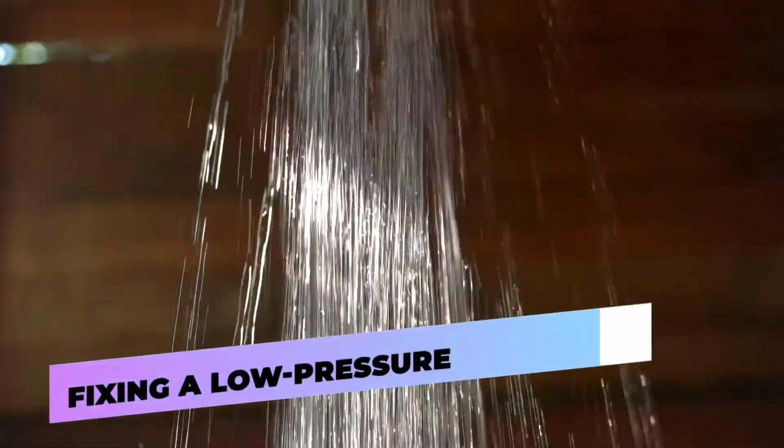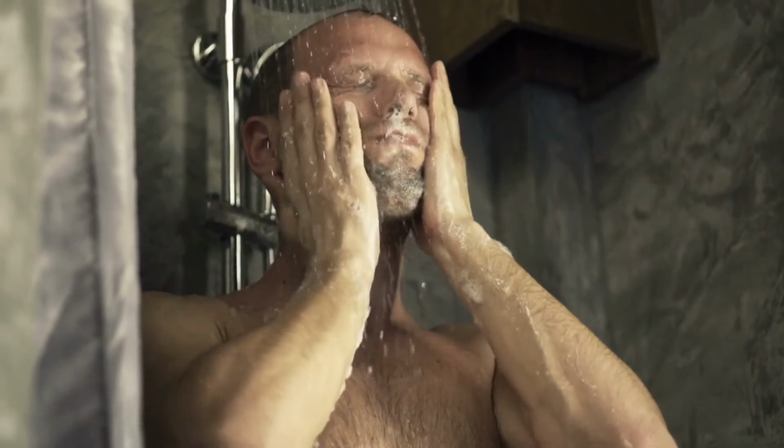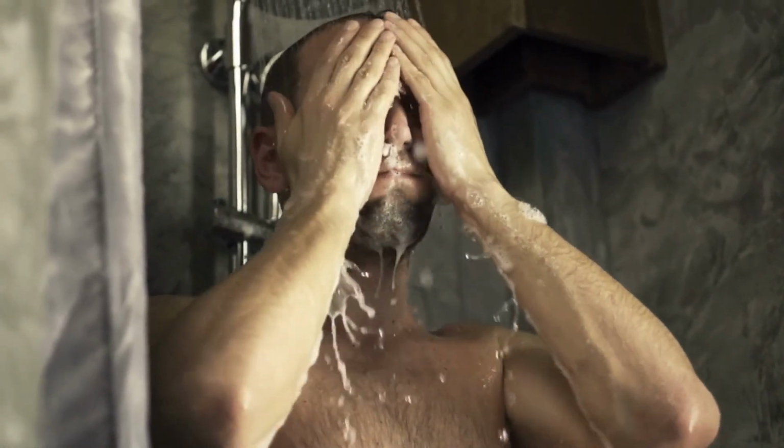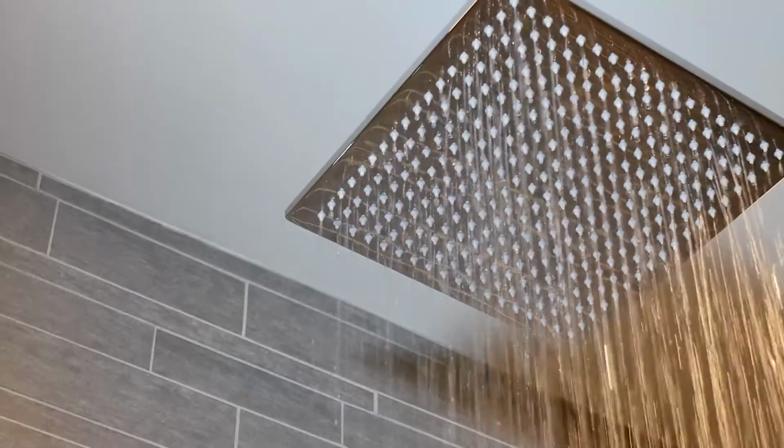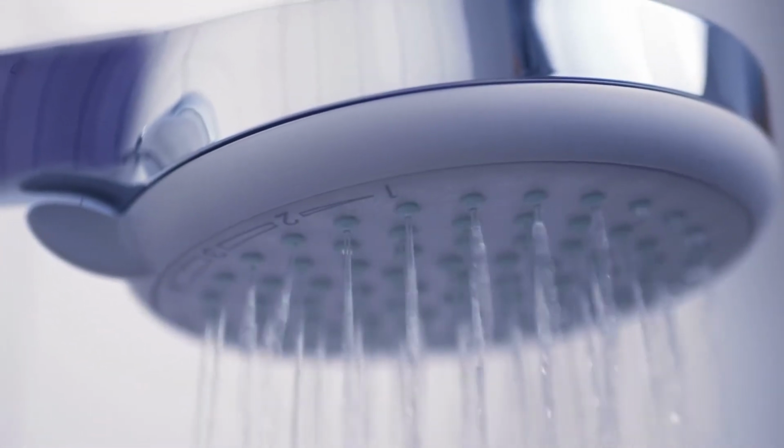Fixing a low-pressure shower head. Low-pressure shower heads are the worst. There's nothing better than stepping into a hot shower with an adequate amount of pressure, not only to get you clean, but to soothe away the stresses of the day. Thankfully, our next plumbing hack provides an easy fix for those low-pressure shower heads.